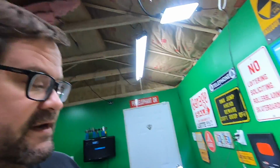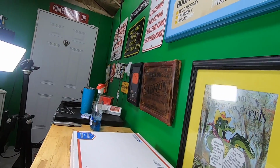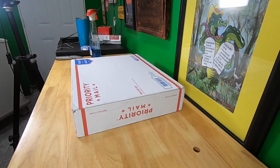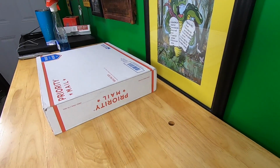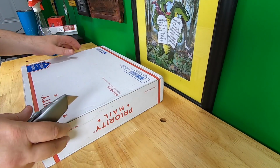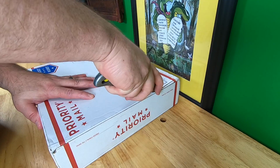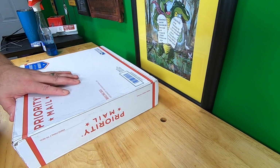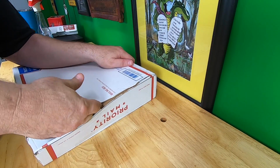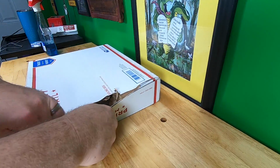But first, I didn't forget, I mean, it's been sitting over here for a couple of days now. This is a package that I received from Tammy over at Tam's place. Link in description. And I'm going to see what the heck this thing is. I have no clue. She got my address from me just the other day. So I knew she was sending something, but I didn't ask any questions. She didn't say anything about it. So I got to see what Tammy sent me.